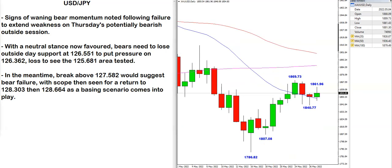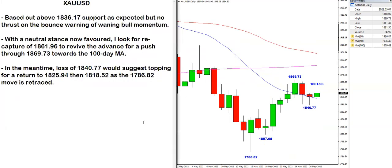Moving on to gold, a similar kind of situation there, in that we saw a correction from 1869.73 to 1840.77. That based out above the level I was looking for, 1836.17. And today we've had a bit of a probe higher, but again, as with the dollar crosses, we are seeing a bit of a rejection. So we've rejected from 1861.96, and we're forming a bit of an upper shadow on today's candle. So that's, again, a little bit concerning from a bullish perspective.